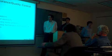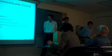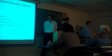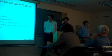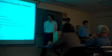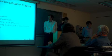For our resource quality, we want professional level resources, so we're going to be using the CRAP test. This asks questions about 4 different attributes of sources: currency, reliability, authority, and point of view. And using that, we'll be able to assess our sources.